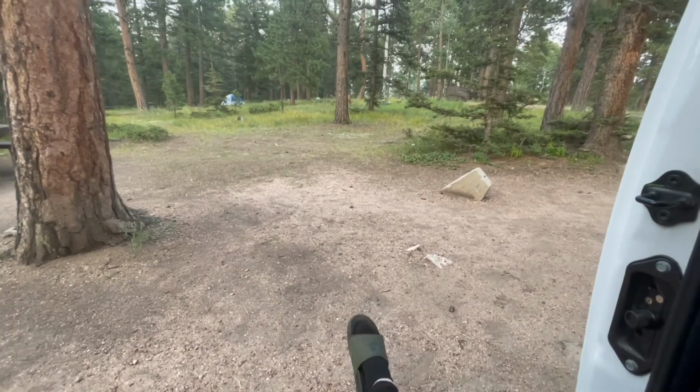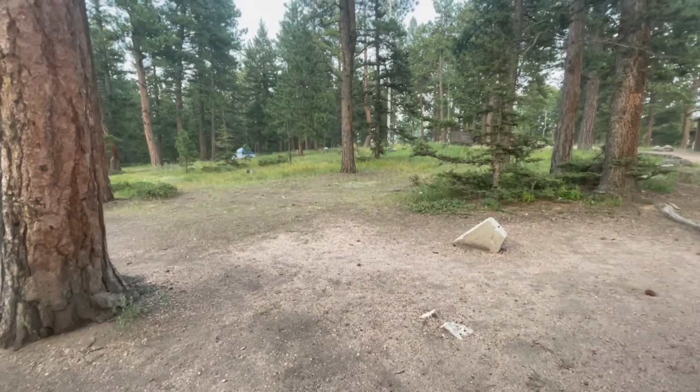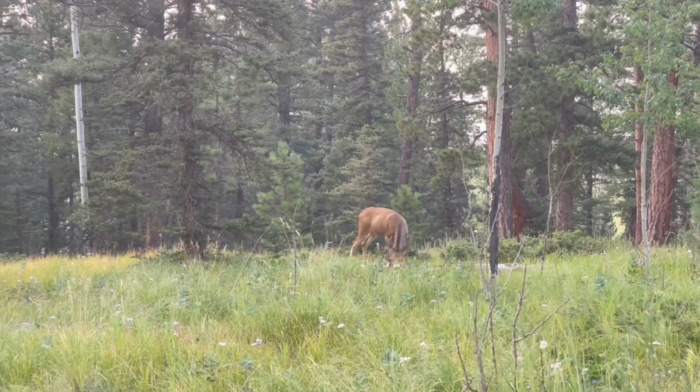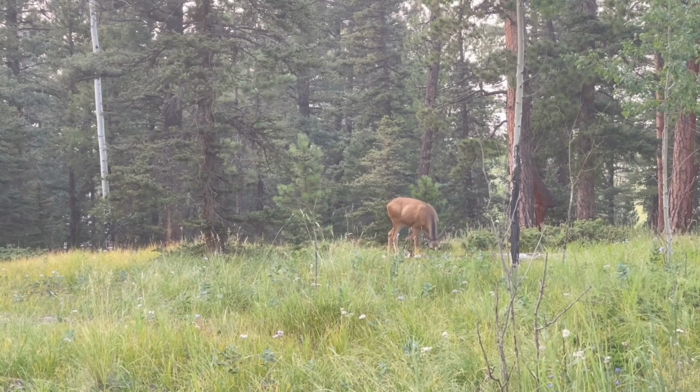Look at this, guys. I'm sitting in the van, and right over in front of us is a little deer eating. I just love it. This is amazing. And the campsite is really close to a reservoir, so tomorrow we may drive to the reservoir and check it out also.